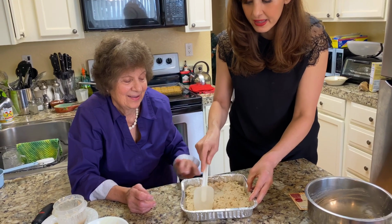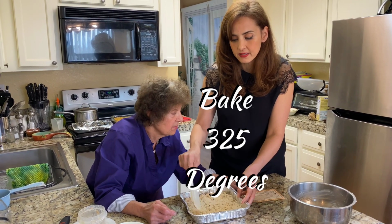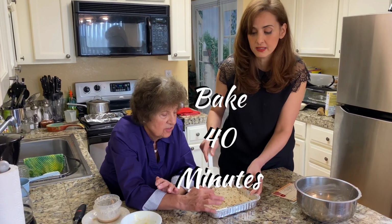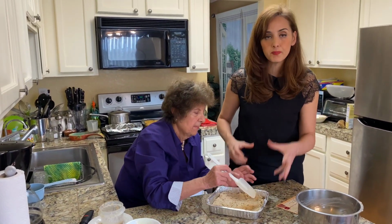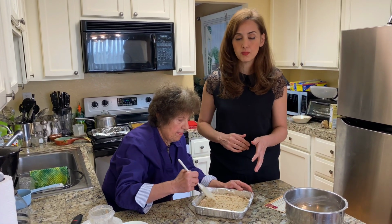So you're going to bake this at 325 degrees. If it's a small pan like this, about 25 minutes. But if you use a bigger pan, it's more like 40 to 45 minutes. This one maybe 15 minutes because it's thin. So if you make a good big size of this, which we're going to show you right now, you want it to bake for at least 40 to 45 minutes or until the top is brown.